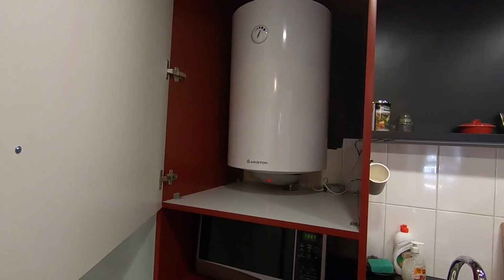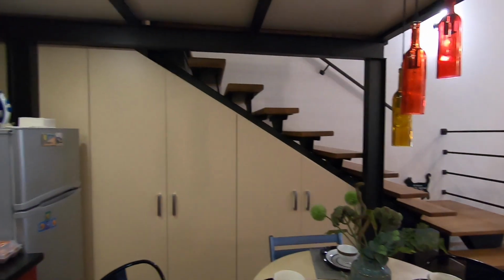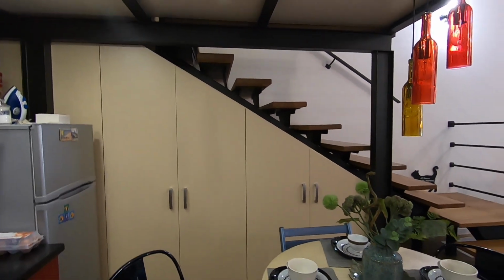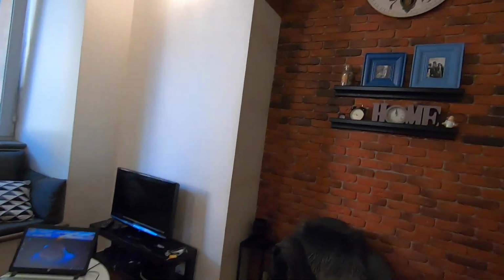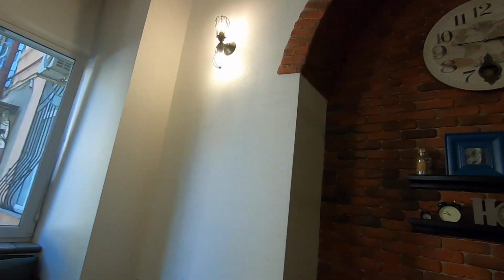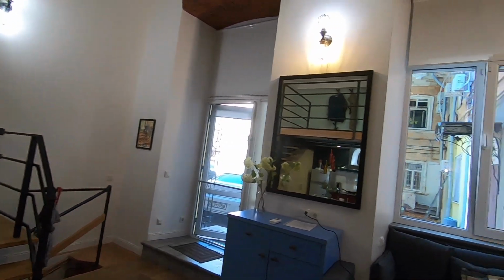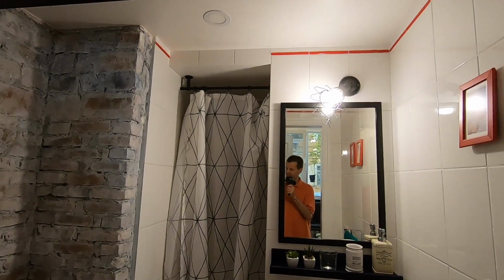There's your water heater. There's more storage that the landlord keeps a lot of her cleaning stuff in. You got the bricks here. I just love the authenticity of this place. And a little court where they park the cars out front. And the restroom with a shower in the back.